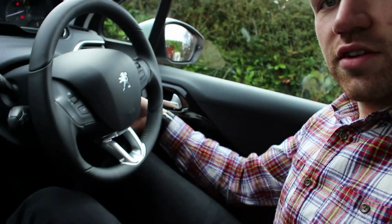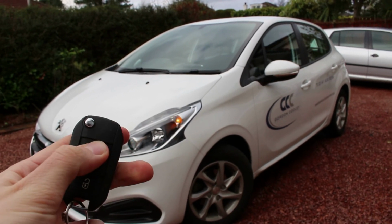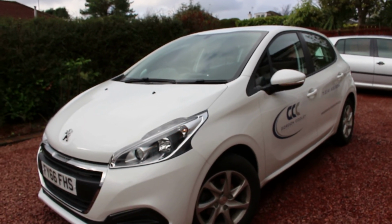So yeah, we're just going to turn the car off. That's the key fob for it. It's got a lock, unlock and a flash the lights button, which is quite a neat wee feature. But yeah, it's a nice little courtesy car for the time being, and stay tuned. So finally, to lock the car, it's simply the top button on the key fob, and we're good to go.